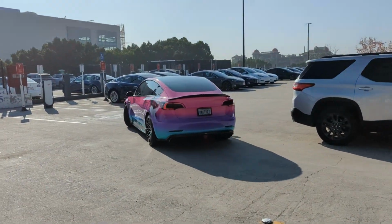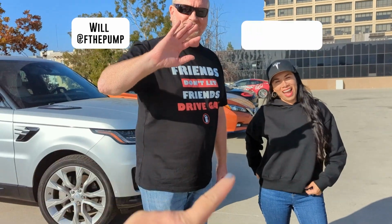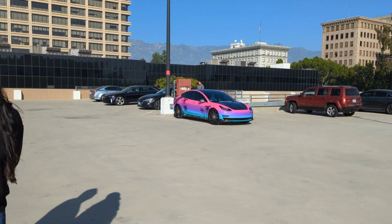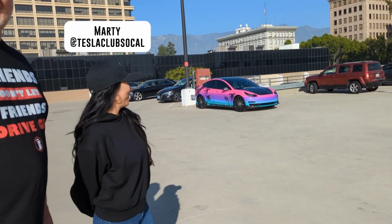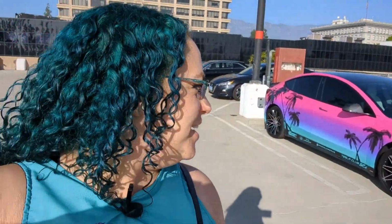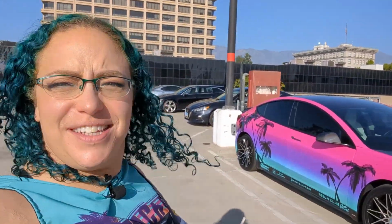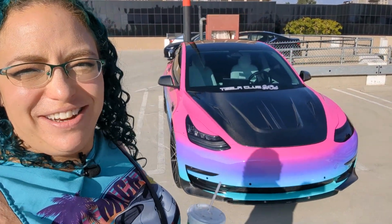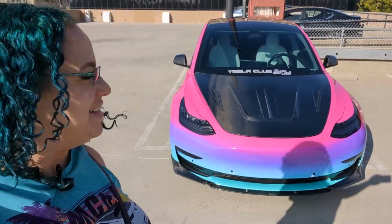It matches my shirt. This is Will and his wife Marty, and this is the amazing brand newly wrapped Tesla Model 3. Absolutely gorgeous. I love it so much. So we're going to do a shirt to match it, right? Yeah, let's do it. Okay, these guys are super fun. She's got a whole bunch of aftermarket stuff on this. I think she's going to turn the lights on to do something weird, but this is a really tricked out car. It looks amazing. I love this.